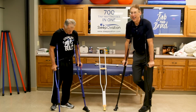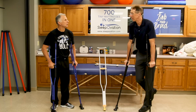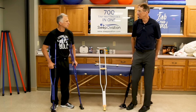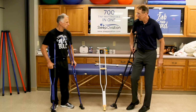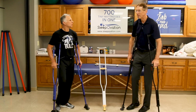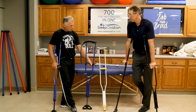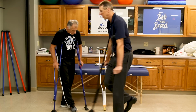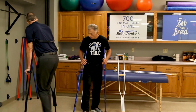If they go somewhere and know they're going to be going on a long trip, this is a great thing to do, because it's a little bit difficult to get into. If you're non-weight bearing on one side, it's difficult to get this around like this. But you can have someone help you if you know you're going on a long trip. So it's an option. And you can see how it sticks there. It fits right inside there. It gives me a comfortable hug.